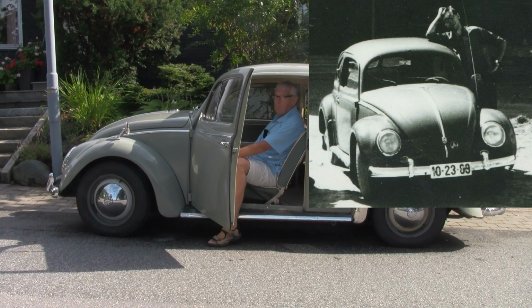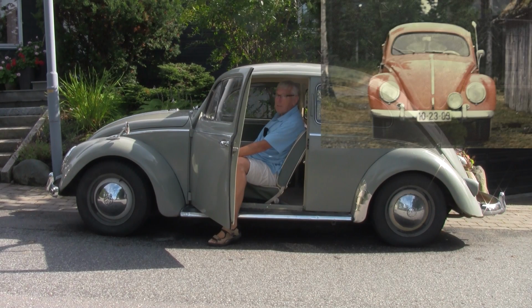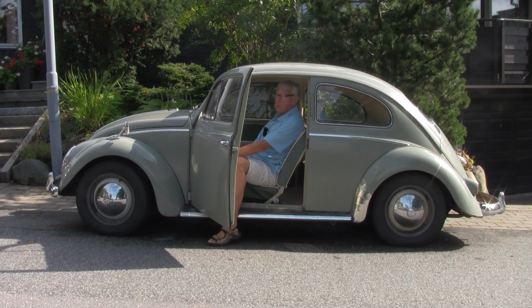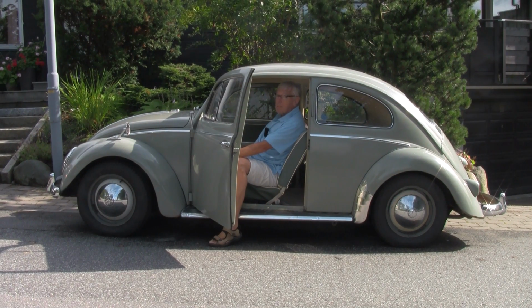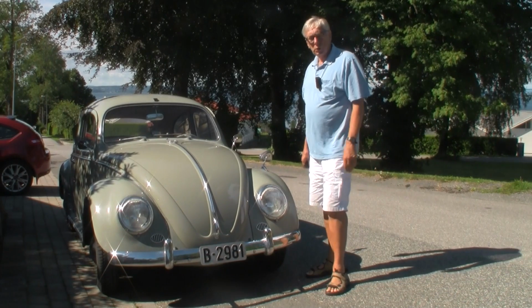Good to be back. Haven't had a Volkswagen Beetle since 1974, and that's almost 40 years ago. My first one was a 51 model that I bought in 1967. Had it for 4 years and did 65,000 miles in it, 100,000 kilometers. So which year, which model can it be?